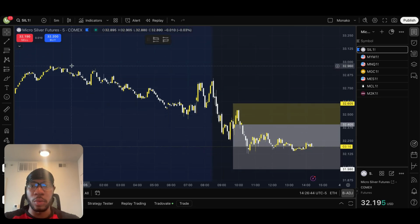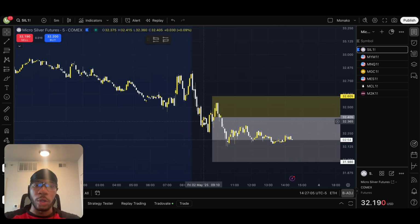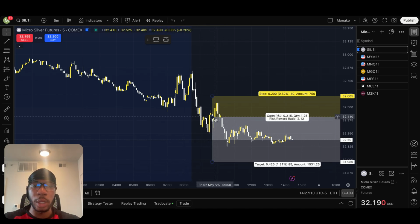As you can see, we are clearly in a downtrend right here, right? We had a little fake out and it continued down. So right away I know this trend has been going down for a very long time, so I knew it wasn't going to be a strong push down. But I still entered here, right?